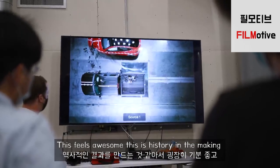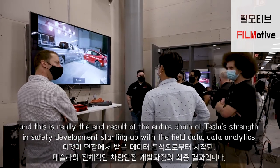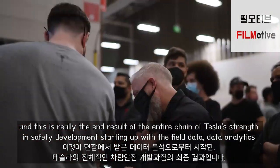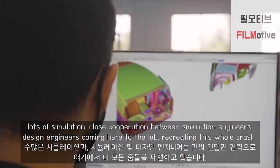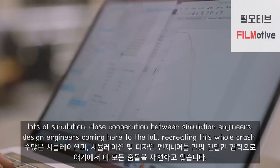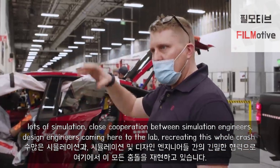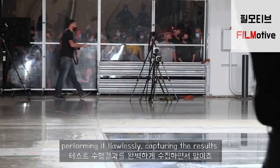This feels awesome. This is history in the making, and this is really the end result of the entire chain of Tesla's strength in safety development, starting off with the field data, data analytics, lots of simulation, close cooperation between simulation engineers and design engineers, coming here to the lab, recreating this whole crash, performing it flawlessly, capturing the result.